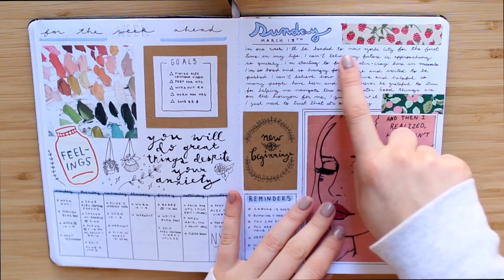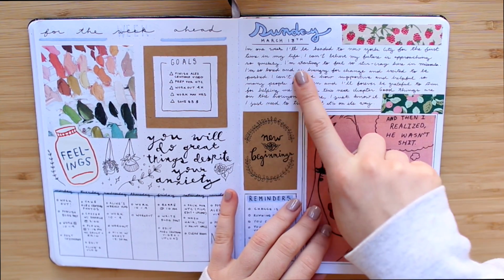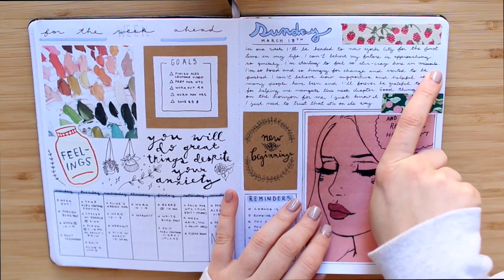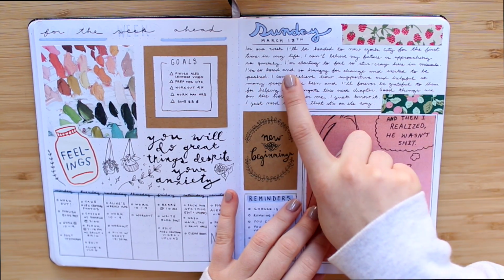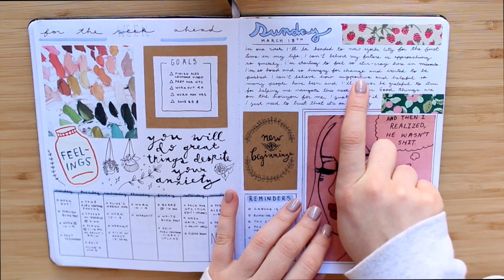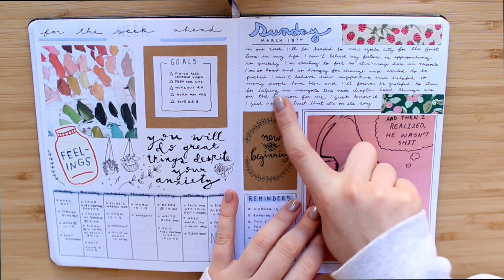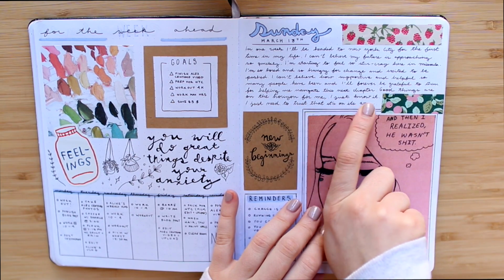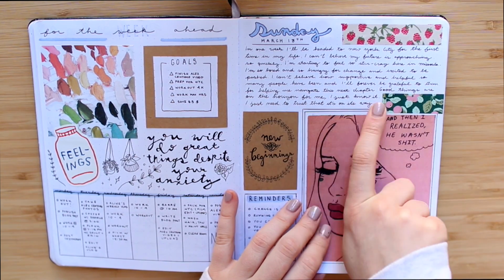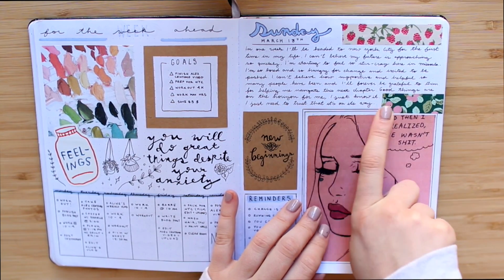Cute. "In 1 week, I'll be headed to New York City for the first time in my life. I can't believe my future is approaching so quickly. I'm starting to feel so stir crazy here in Missoula. I'm bored, I'm so bored and so hungry for change and excited to be pushed. I can't believe how supportive and helpful so many people have been, and I'll forever be grateful to them for helping me navigate this next chapter. Good things are on the horizon for me. I guess I just know it. I just need to trust that it's on its way."